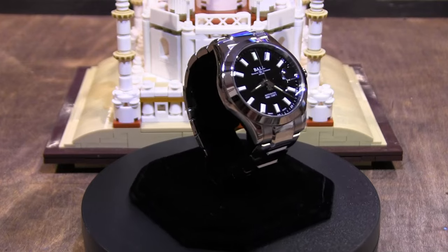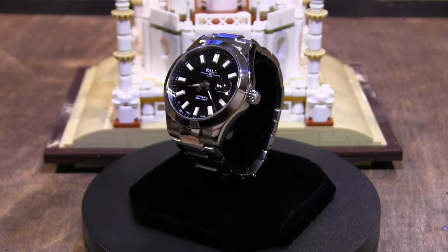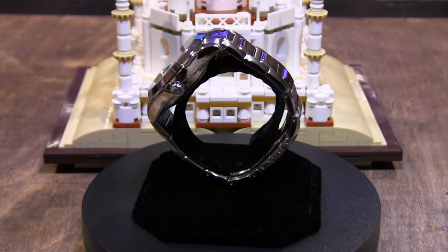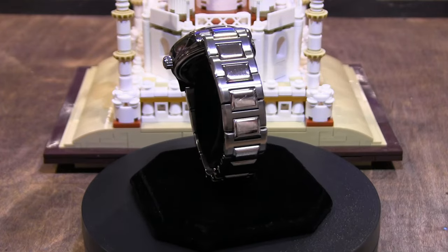If I had to choose a favorite, this is actually my pick of the two, and it's absolutely stunning. The light play rivals any Rolex, and in most cases, I feel this watch looks better with a much lower price tag.